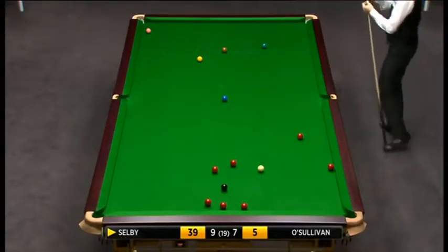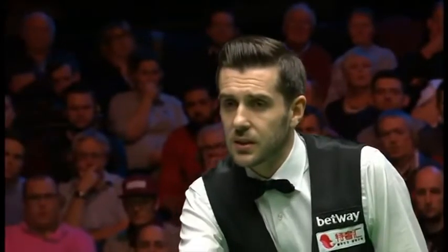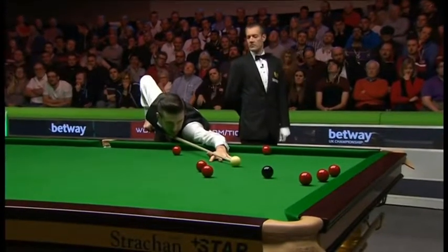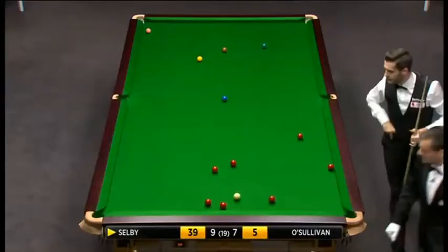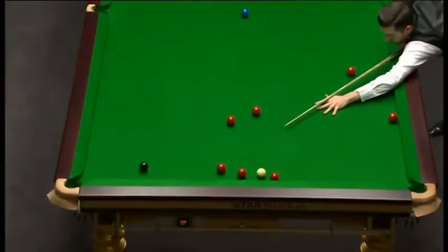He's certainly not rushing things. He's making absolutely certain, and I don't blame him. He knows that he could clinch the title with this visit. Ronnie can only sit and hope that something goes wrong. He's going to catch this half ball on the left-hand side of it. Perfect. Great shot. Absolutely perfect. 35.